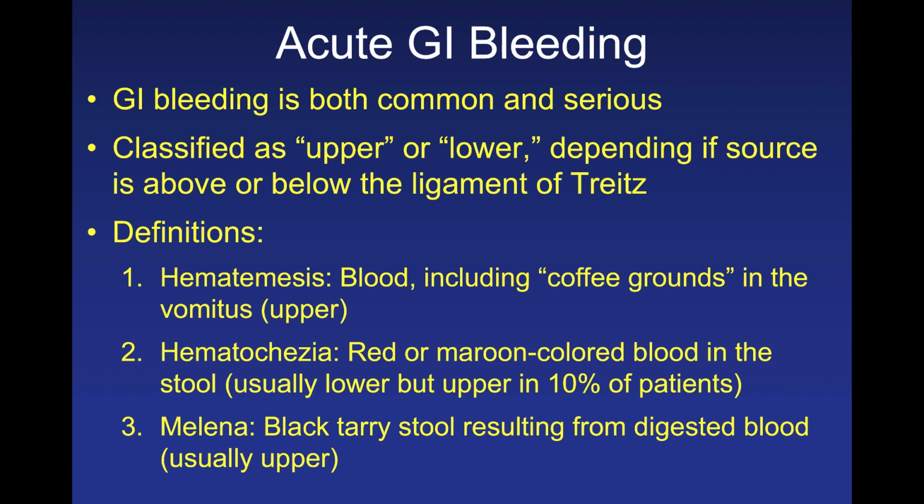Coffee ground emesis is almost always upper GI bleeding, and it occurs because blood is being digested by acid in the stomach. So the coffee grounds are actually hemoglobin being converted to hematin. So it has a very dark and odorous smell. Hematochezia, on the other hand, is red or maroon colored blood in the stool.